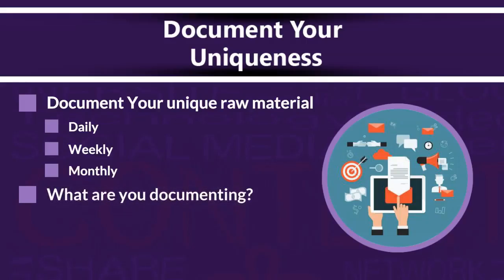Now, what are you documenting? You're going to be documenting your results and your experiences, and also your processes. What did you do to get the results? What did you experience going through the process? Not everything you do is going to lead to the result you wanted, but if you documented the process, that's going to be helpful for somebody.